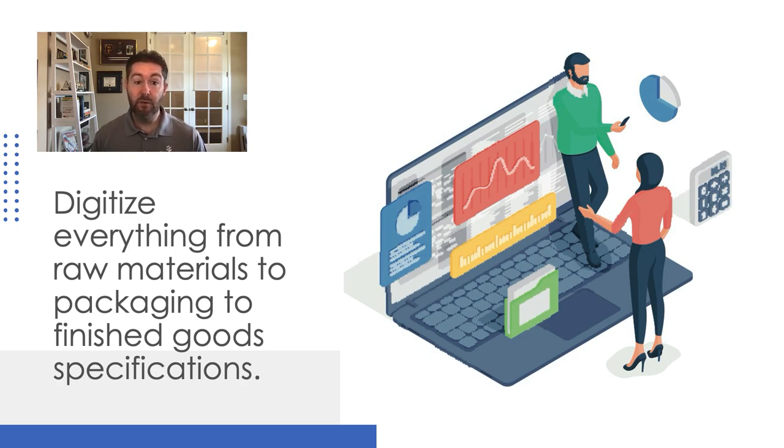But you know what? We can help. With TraceGains, you can digitize everything from raw materials to packaging to finished goods specifications, turning detailed spec information and documents into digital records that are stored in one place with instant access for anyone in the team and from any device.